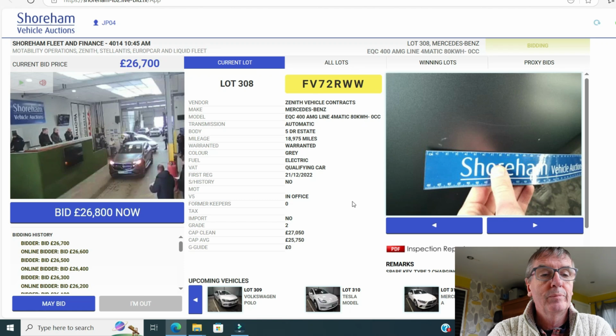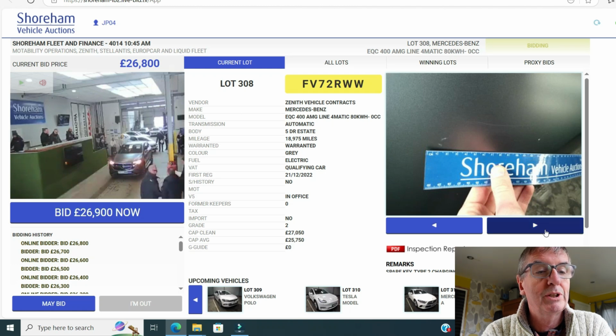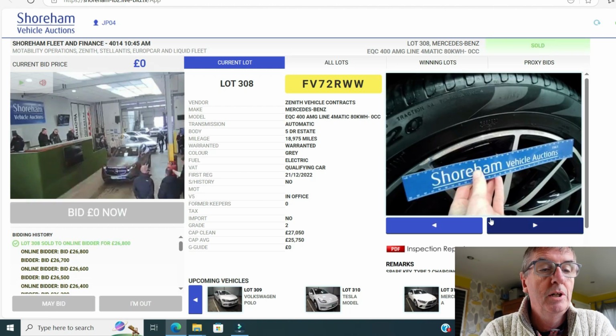That'll be a nice thing to have on somebody's forecourt. Really pops out as a bit different, doesn't it? 26.8. Zenith vehicle contracts. So Mr. Zenith on the rostrum there will say yes or no. He said yes.